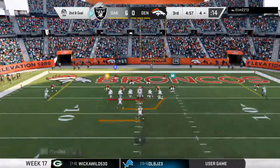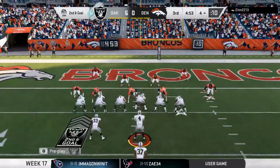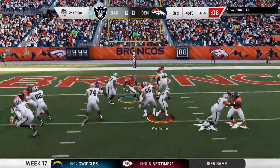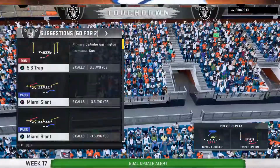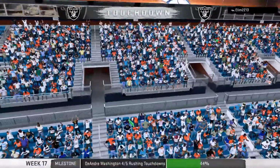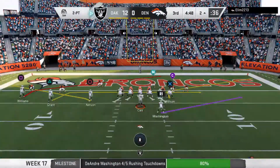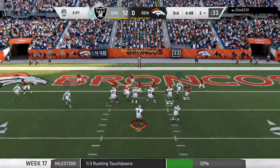They come up in an offset I. 2nd and goal from inside the 5. Let's make these babies cry all the way back home, yo. Carr gives it off to Washington. And he's in. Touchdown, Raiders. DeAndre Washington with touchdown number 7 on the year. And the Raiders able to extend that advantage.